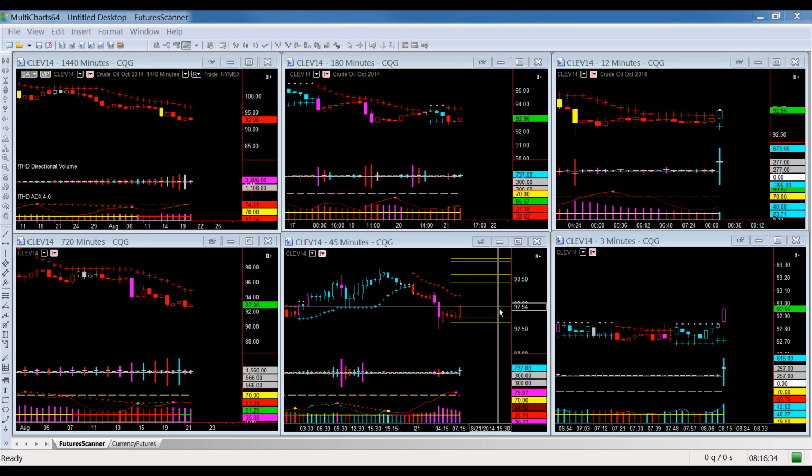Do you see the black space here? That's pretty, okay? It's just gorgeous because, number one, you're overextended. When we started the room at 8 o'clock, I said we're going to get a magenta peak, did I not? Okay? We got the magenta peak, comes back to test the ATR, and now it's moving up.